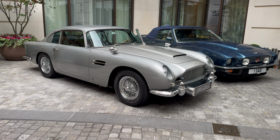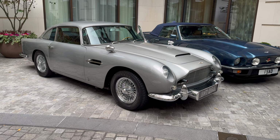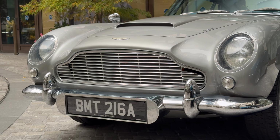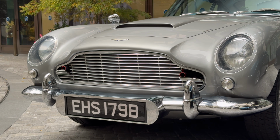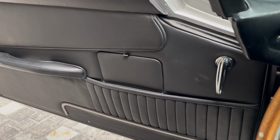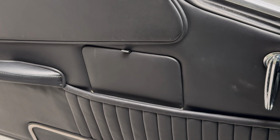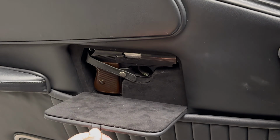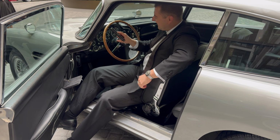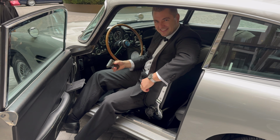Right, let's talk about the gadgets on this thing because they are absolutely insane. So first things first, we have guns that come out the front of the car. Two guns right there. Proper Bond stuff. Next up, I want to show you this hidden compartment. I wonder what is hiding in there. Well, let me show you. Inside here is an extra gun. If you need extra protection and to shoot down your enemies, there is an extra handgun inside.